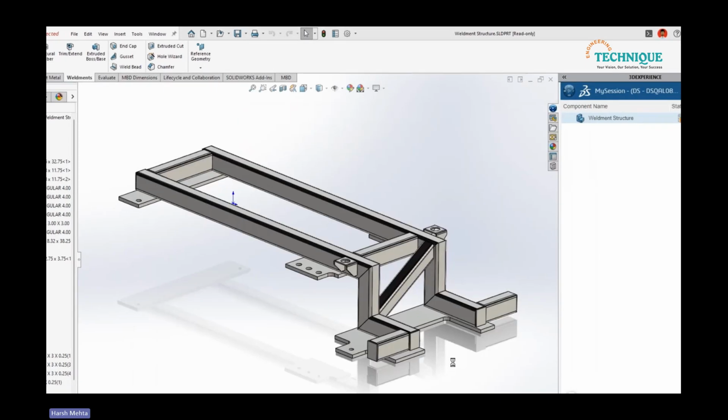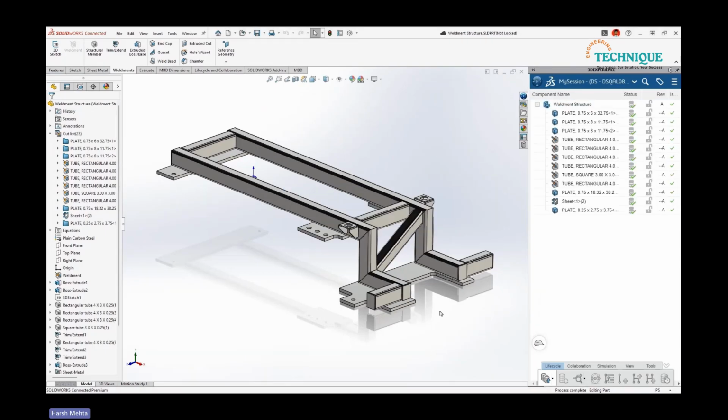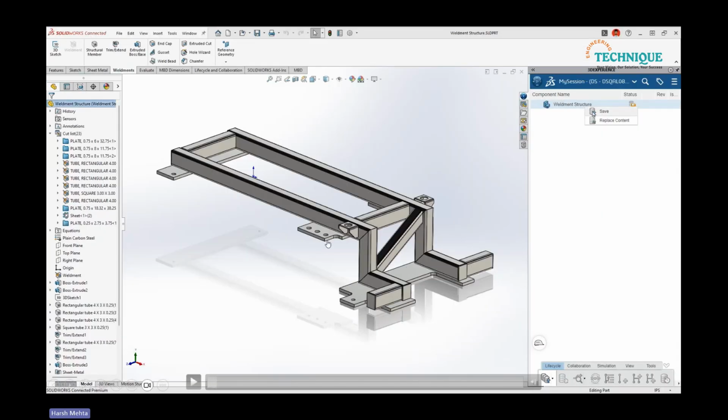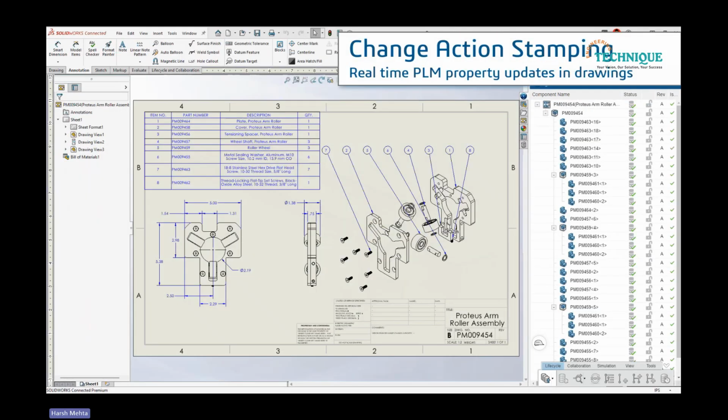After we get all the options, we just save the particular part in the 3D experience platform, and the weldment structure is published there as a cut list form, and we can see all the list is ready in 3D experience cloud. As we go further, SolidWorks 3D experience is giving the best data management as we need as design engineers and CAD users. Many things will be identified by 3D experience also, and it will provide us the facility as we need.